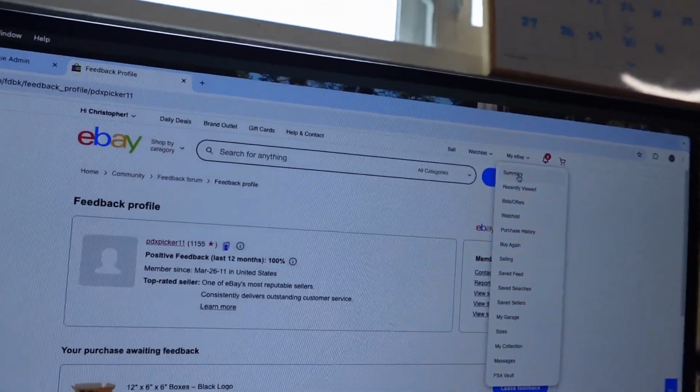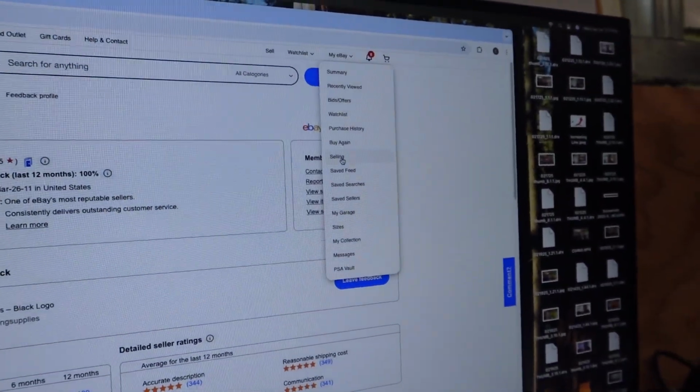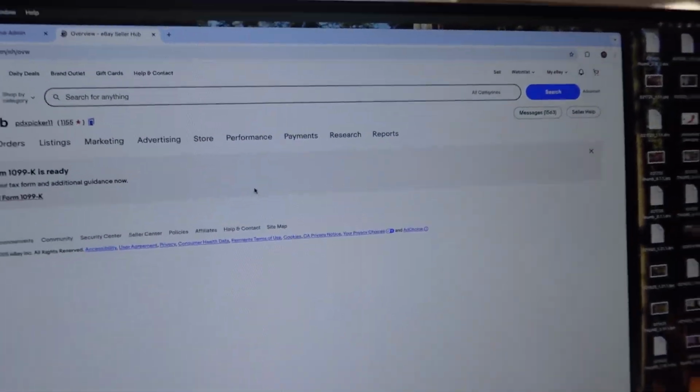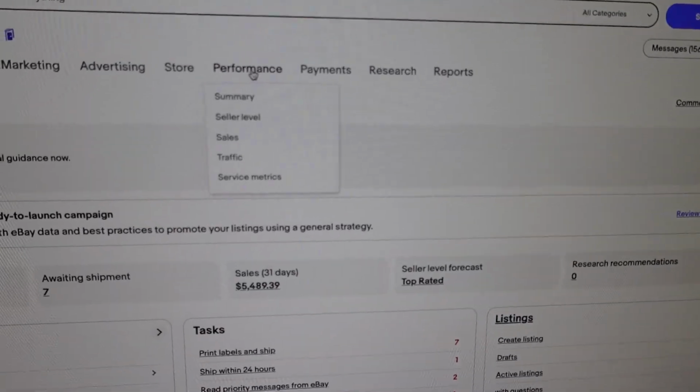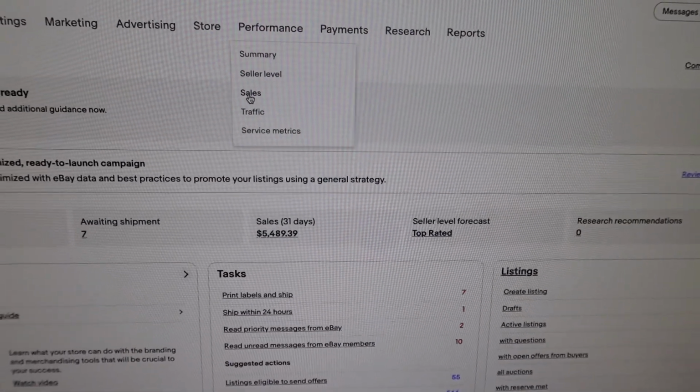If your trend is going down, your sales are going down year over year, your month over month, usually that might mean you might need to change something or do something differently. So when you go to eBay and you go down to your selling dashboard or your seller hub, go over here to performance, right there, and then down to sales.